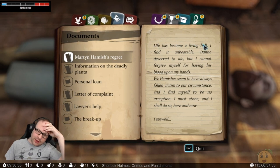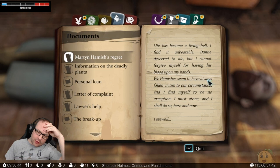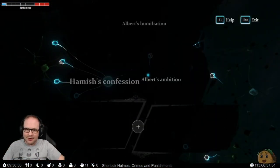Life has become a living hell. I find it unbearable. Dunn deserved to die, but I cannot forgive myself for having his blood upon my hands. We Hamishes seem to have always fallen victim to our circumstance, and I find myself to be no exception. I must atone, and I shall do so here and now. Farewell.